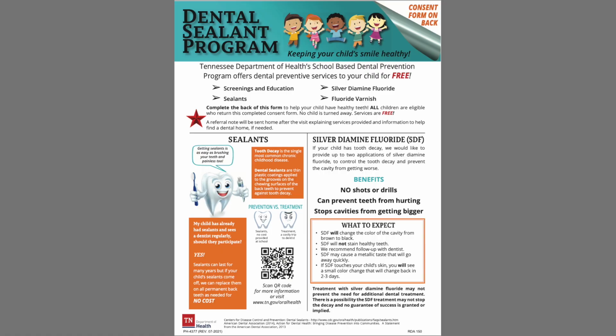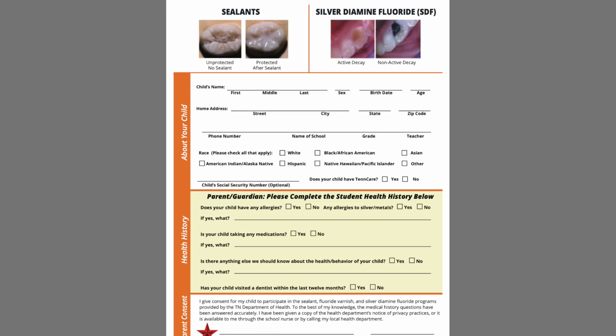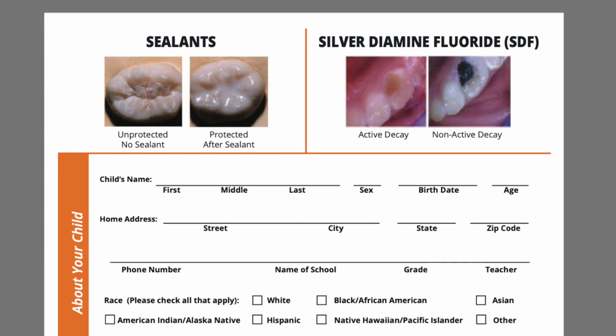This is a permission form that we send home to see the kids, and on the back is all the information that needs to be filled out. What it shows are the protective sealants before and after. We place it on the tooth, and because it's white in color it blends in with the tooth. It just seals out those real deep grooves from the bacteria, the germs that cause cavities. And then this shows the before and after we apply the silver diamine fluoride to a cavity. It actually darkens it, but it hardens the tooth even more, so it makes it less soft, and it hardens it so it can stop getting bigger, okay? So that's what that is.